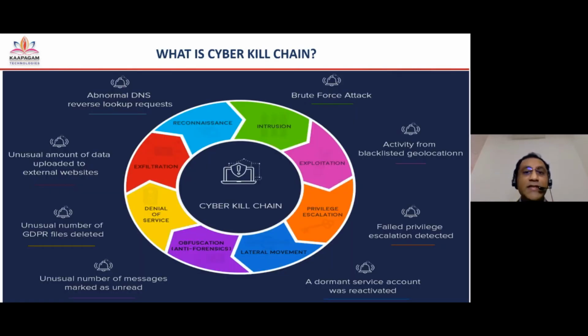Now, this is another version of the kill chain. The same thing, but you will see a little bit of extra things that have come in over here. Importantly, you will find these two things: privilege escalation and lateral movement. You see this in a lot of advanced attacks, right?